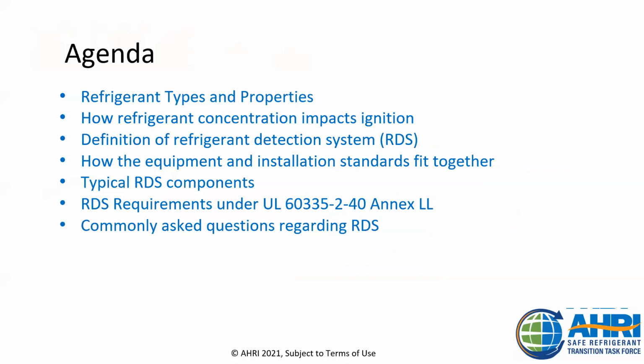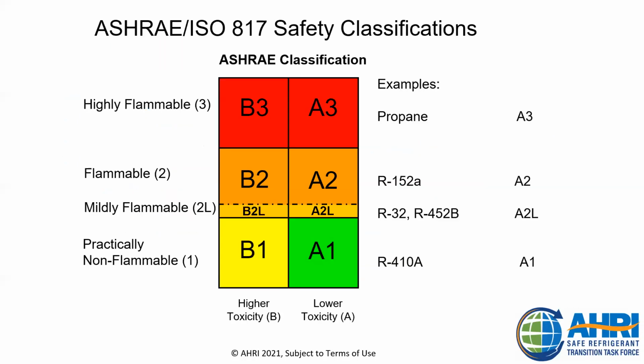So now I'd like to go over the agenda that our experts are going to follow today. We're going to look at refrigerant types and properties. Then we're going to go over how refrigerant concentration and leaks impact ignition. Then we're going to go over the definition of refrigerant detection systems, how the equipment and installation standards fit together, the typical RDS components, RDS requirements under UL 60335-2-40, Annex LL, and then some of your commonly asked questions regarding RDS systems.